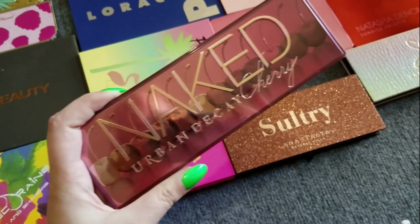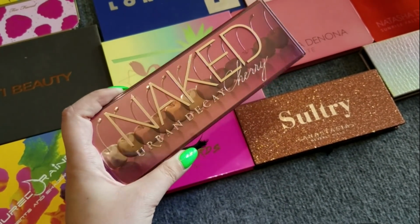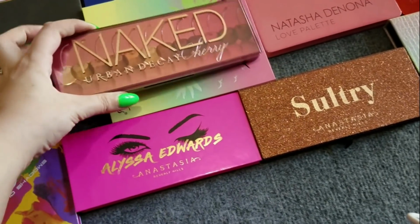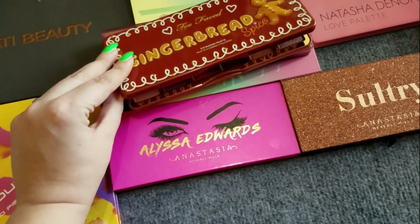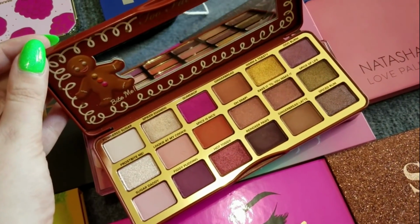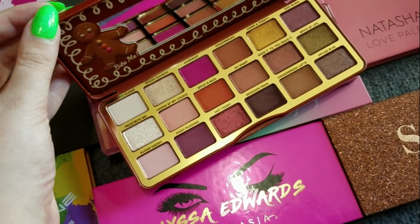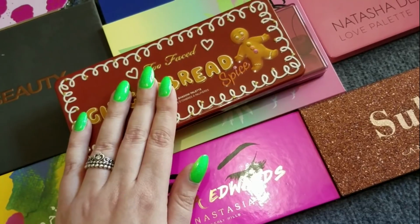I think I'm going to put this in the maybe pile just to see where we're at with other things and take a look at the end. And the same with the Too Faced Gingerbread Spice palette. You know, it's nice. It's whatever. It skews more shimmery than matte, and that's kind of not my thing. So these two are going into the maybe.